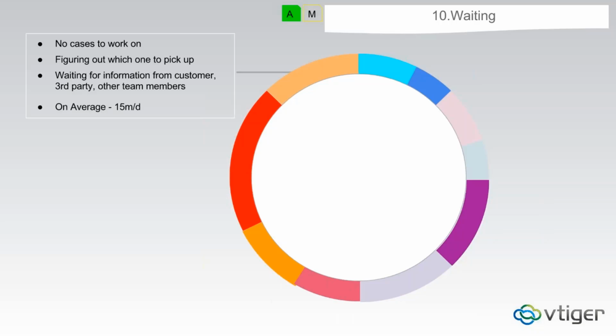Finally, waiting. A lot of times you may have a situation where an agent does not have any cases to work on. That means no cases have been assigned to that agent. The other one is they have 10 cases and they have to figure out which one to pick up, or they're waiting for information from a customer or a third party or other team members. You have a list view. It shows that you are working on a bunch of cases, but you actually have nothing to do because you're waiting for a customer, or for team members' response or assistance, or for a third party. On average, this could be up to 15 minutes a day. Okay, so waiting, 15 minutes.